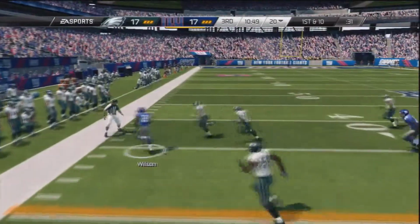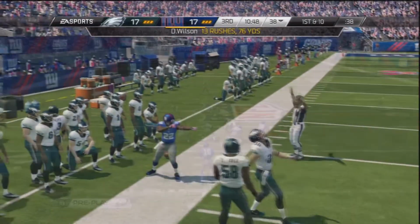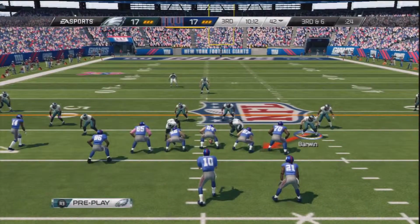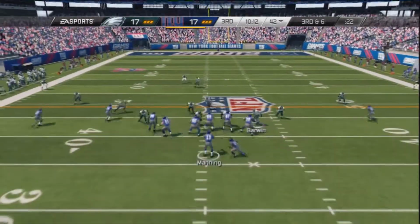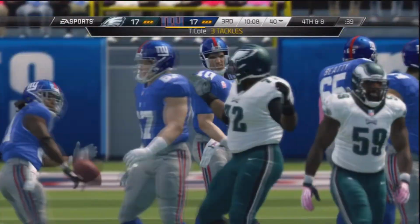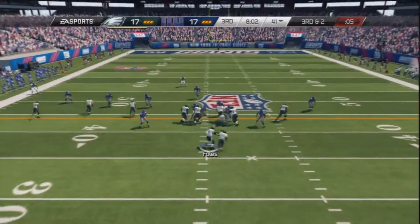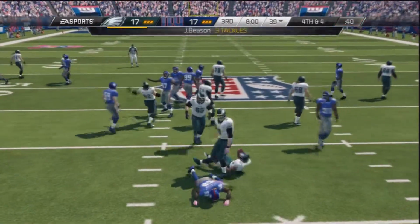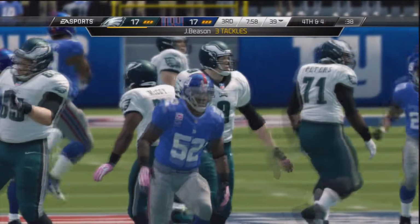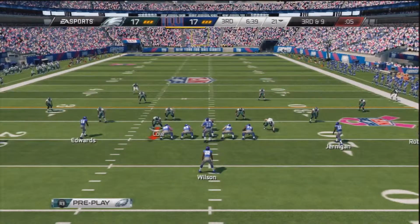Handoff to Wilson. Wilson to the outside. Wilson's got a big gain and then is shoved out of bounds by Ty Zimmerman. 13 rushes, 76 yards. 3rd and 6 now. Eli Manning in shotgun. He's going to hand it to Harris, and Harris is brought down in the backfield by Trent Cole. 4th and 8, so they punt the ball to Philly.